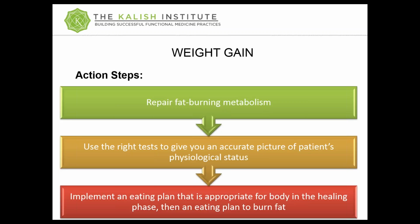There's three basic reasons. I'll show you all three of them tonight in the case study. I think maybe even has all three of them. We can look at that, okay? So the last step then is implementing an eating plan that's going to be appropriate for the body, first in the healing phase. And this could be a completely different diet in the healing phase when you're healing metabolisms than it is when you want to get them on an eating plan to burn fat.